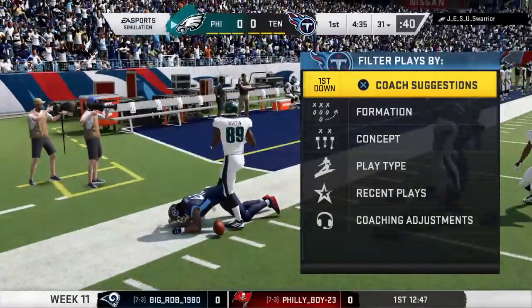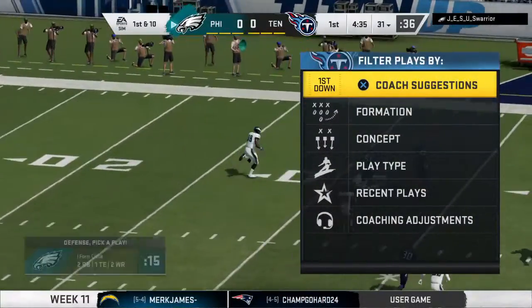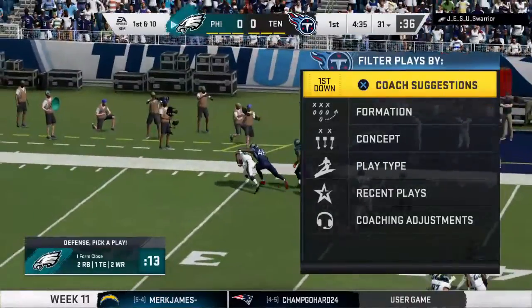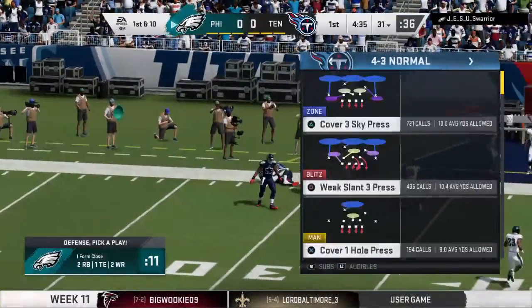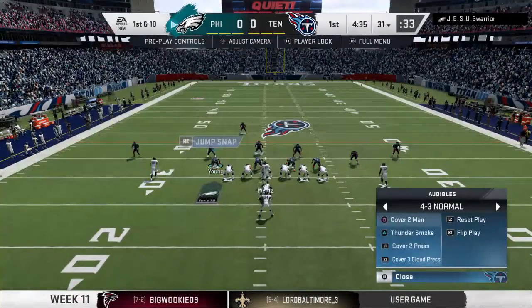A good return there. Call it 13 yards. And the Eagles will have it, taking over first and 10. Line of scrimmage, the 31 now on first and 10.